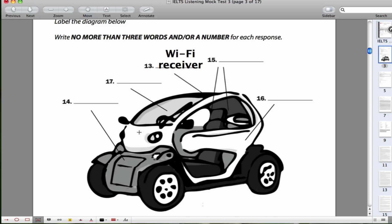And then number 14, so he spends quite a bit of time describing what to do when or if the CVX has a flat tire. And he says that within the compartment in the front of the car is the spare tire. So number 14 would be spare tire compartment.